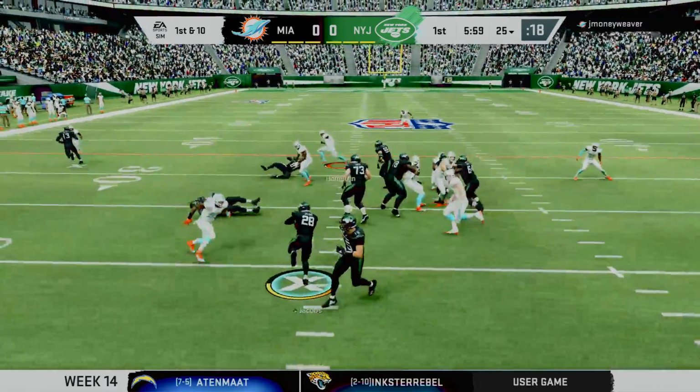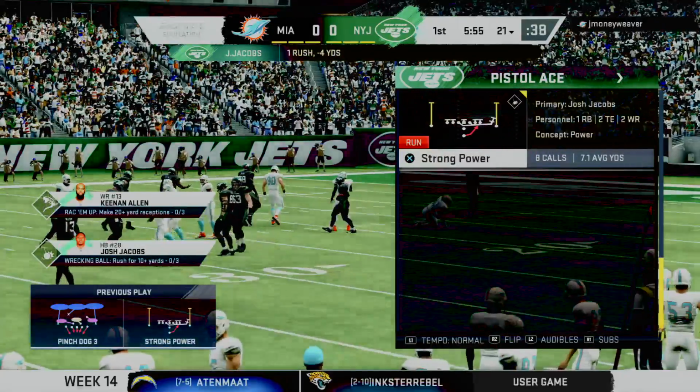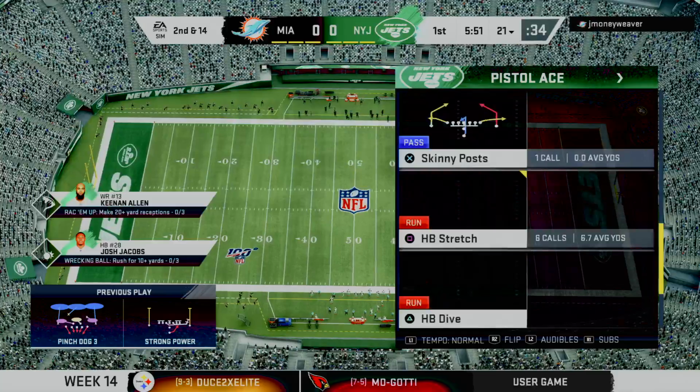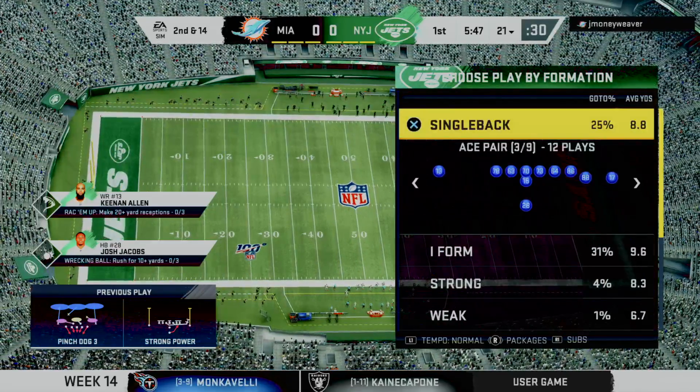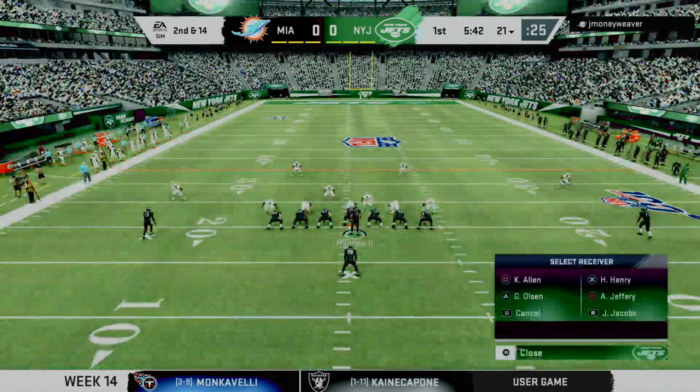Now the first-round pick from Alabama, Josh Jacobs. It's a loss of 4 on that first play, and it's second down. Nice play right there to stop him behind the line, but I want to see how this defense continues to play him here in the first half. Yeah, we know. You know better than I. He has the ability to take over a game, so what do you do?